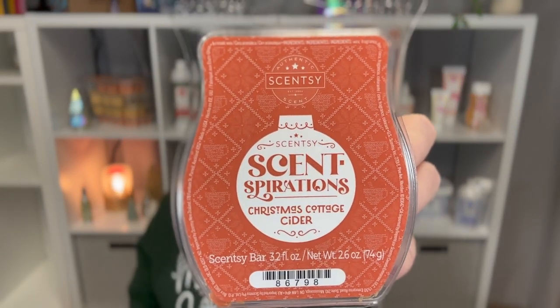The last one in this collection is my favorite. It is Christmas Cottage Cider. Like I said, I like cider scents. I like mulled spice scents. This has that in it. Brew some homey vibes with mulled spices, cinnamon stick, and perky Valencia orange. Yep, this one's good. I like this one. This one's like a 4.